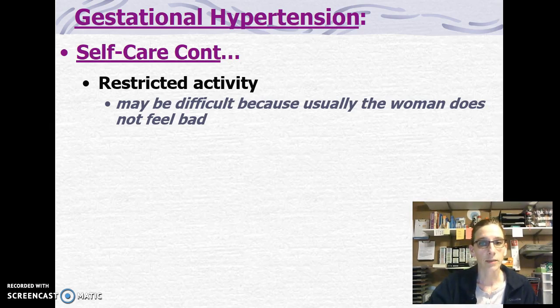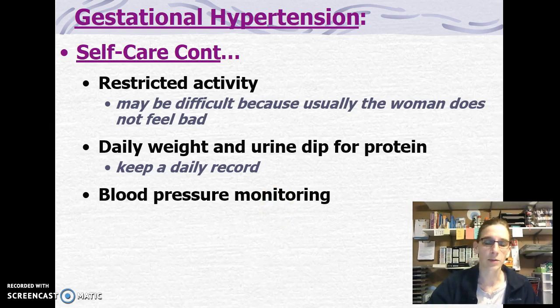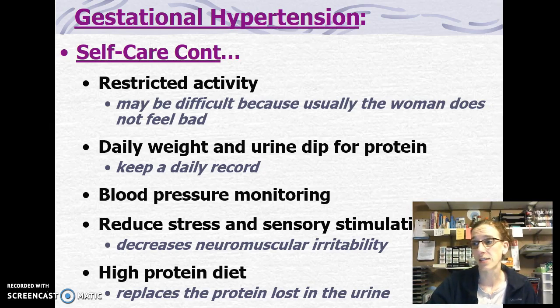They're going to be on restricted activity, which sometimes is difficult because the mom may not feel bad particularly. Sometimes she does feel pretty bad and she doesn't want to do anything anyway. They'll tell you to keep daily weights and dip your urine for protein. They'll send you home with the bottle and tell you how to dip your urine for protein to monitor that. They'll do blood pressure monitoring. We talked about reducing stress and sensory stimulation, and having a high protein diet to replace the protein that's lost in the urine.